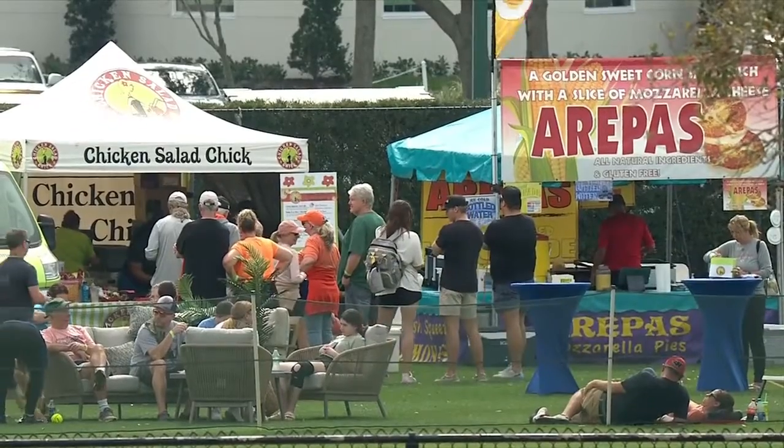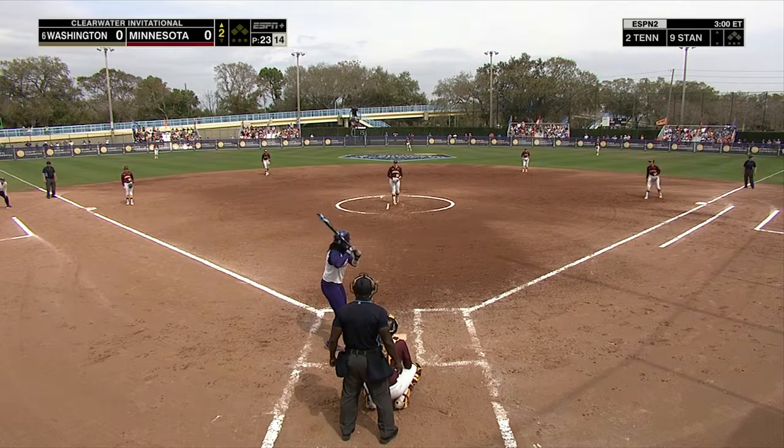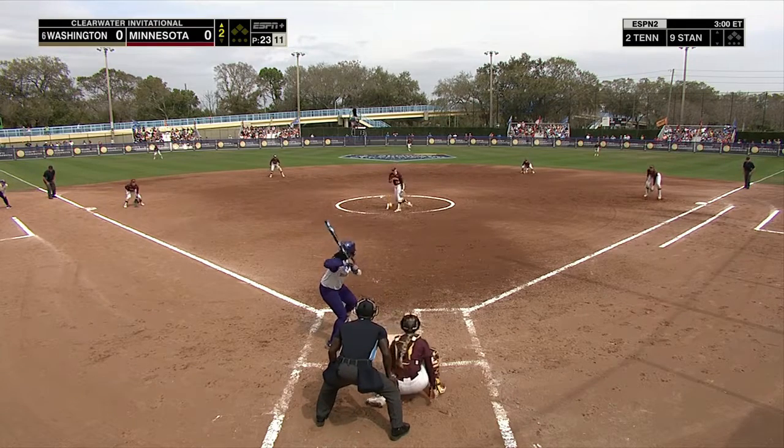And Fest, we got some chicken salad, got some arepas. I'm getting hungry. Bring it on. It's lunchtime.